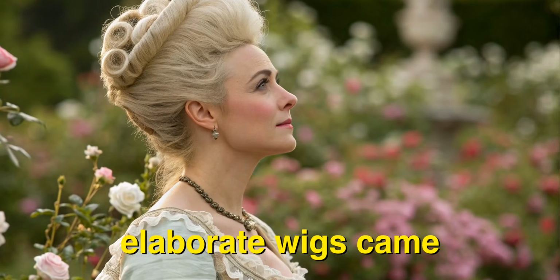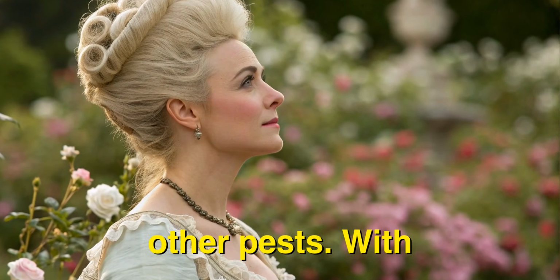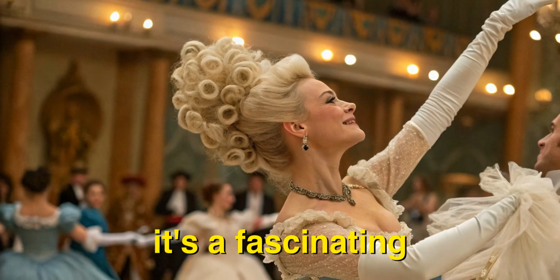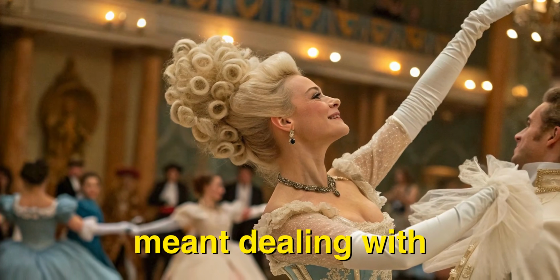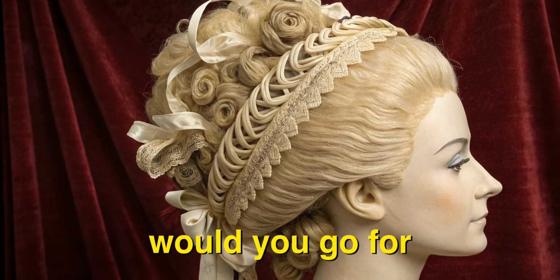However, these elaborate wigs came with a hidden cost. Many became cozy homes for lice and other pests. With beauty standards pushing the limits of what was stylish, it's a fascinating and somewhat shocking glimpse into a world where looking good meant dealing with some pretty uncomfortable challenges. How far would you go for fashion?